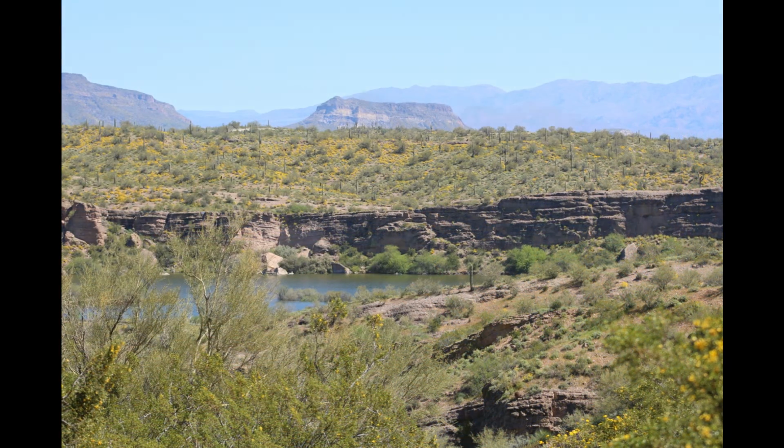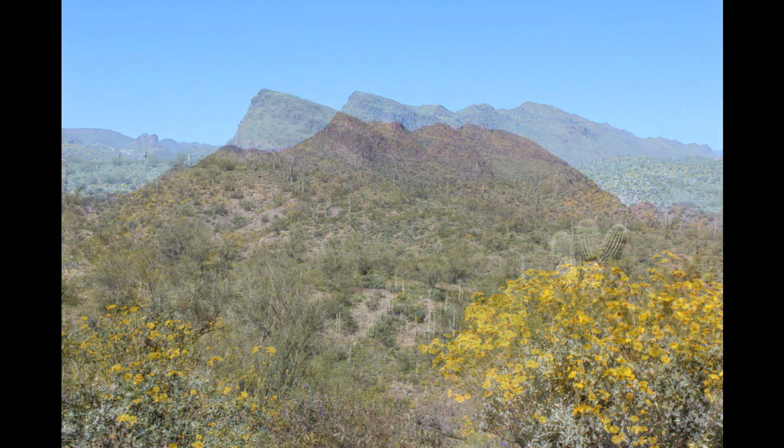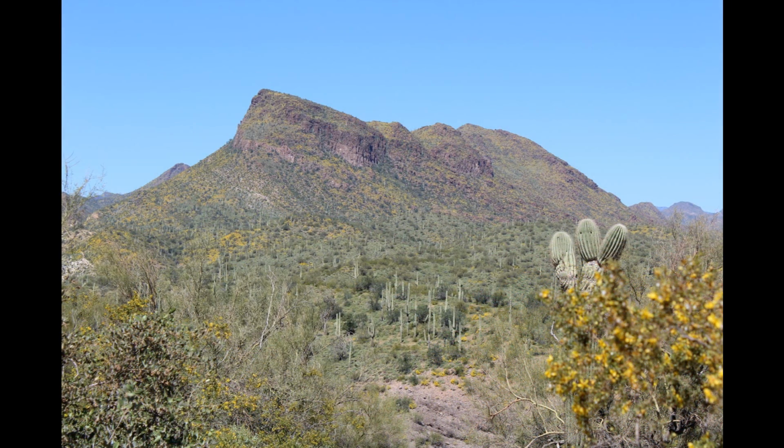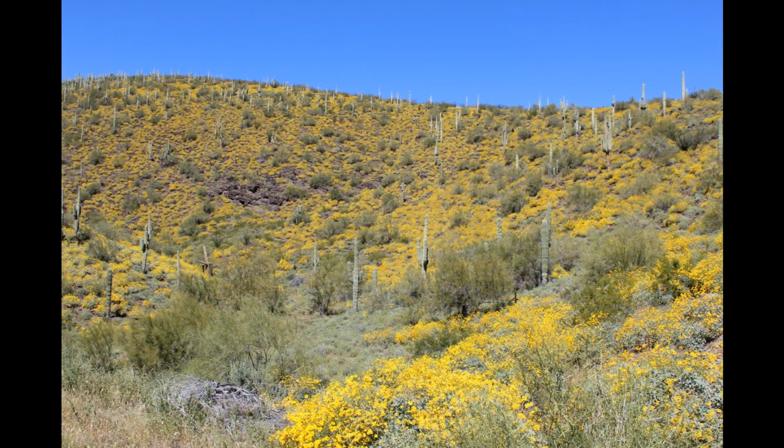and arroyos, very unusual peaks around it. And with the desert in bloom, the colors were just amazing, primarily yellow and green, but it still was quite breathtaking.